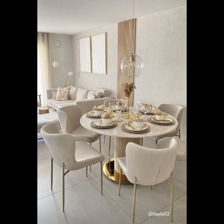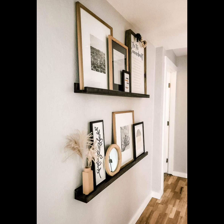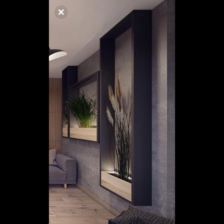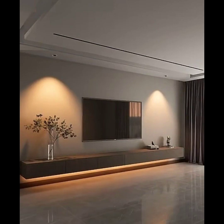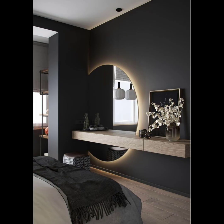Finally, let's talk about mirrors. Mirrors do more than show your reflection, they make your space look bigger. Imagine covering a whole wall with mirror panels in your living room. This simple trick brings in depth and brightness. It is like magic, especially in a small or dim room.